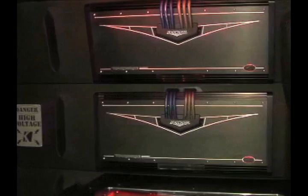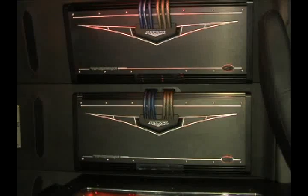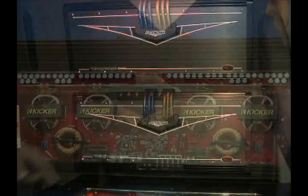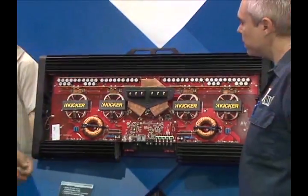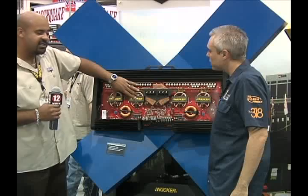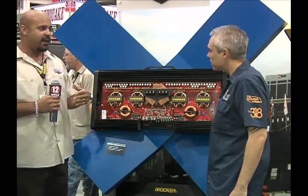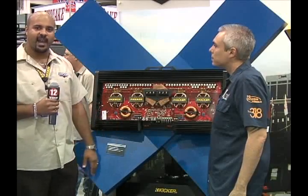But as you can see, the wires connect right here. 3 1-aught wires for power, 3 1-aught wires for ground, and they dump directly right into the power supply. They don't go into the circuit board because we didn't want it to be current limited. It goes directly right down in here to the power supply, and actually this is your amplification section and this is your output filter. Very simple design, and that's really what makes it so efficient. It's just limited components in the amplifier.